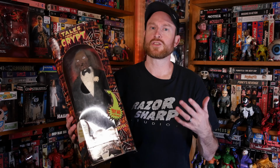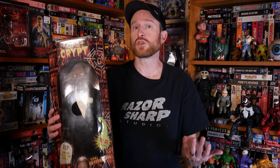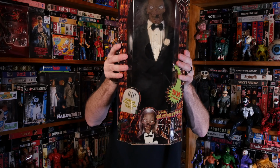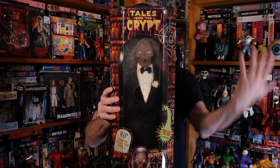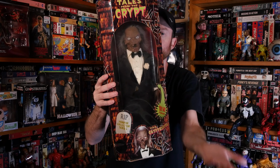These all do still currently talk, but they're so low because I've never changed the batteries. They've never actually been removed. These are the original ones that I did buy in the late 90s, early 2000s. As you can tell, every time I've moved, I had to take these with me. So there's a lot of wear and tear on the box. As you can see, the little Crypt Keeper, his box is a little worn.